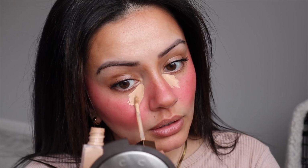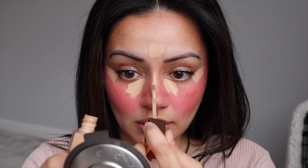So I'm going to use the Urban Decay Stay Naked Concealer and get that onto the usual areas where I like to brighten and highlight my face. And now I'm going to blend that out with my beauty blender. This is quite full coverage, so it's probably going to help the blush look a little bit more blended. Okay, that is looking a little bit more promising. Okay, I kind of see this look coming together, and now I'm very excited to get my foundation on.